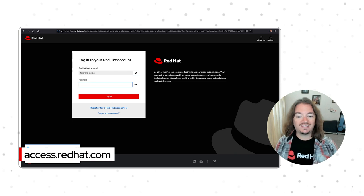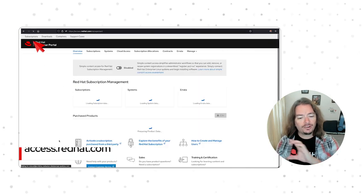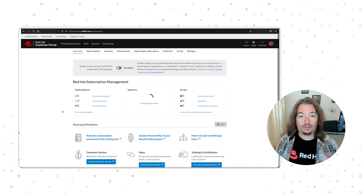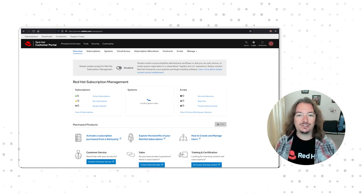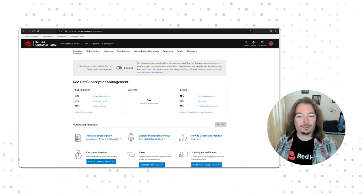So if you go to access.redhat.com, log in with your customer portal account and password, and navigate to subscriptions, right across the top, you'll see a banner on the overview page that says simple content access for Red Hat subscription management. Now that's a mouthful, and there's links below explaining exactly what simple content access is, but in short, it really, really streamlines getting from enabling your subscription to enabling repositories on your Red Hat Enterprise Linux servers.